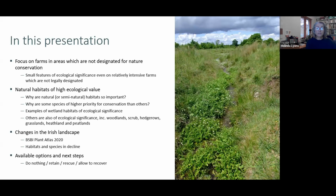I'll say a little bit then about changes in the Irish landscape, and I'll mention the BSBI Plant Atlas 2020 and what it tells us about habitats and species in decline. And then lastly, just to finish up with a few pointers about what sort of recommendations we should be thinking about in terms of these ecologically significant habitats.